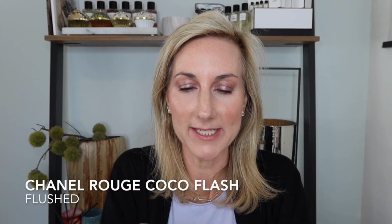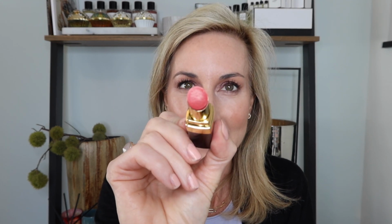And then for lips, I also picked up the color Flushed, and this is in the Rouge Coco Flash. As you guys know, I could do a whole other video on my Rouge Coco Flashes because I love this formula. This is going to be kind of a hybrid between a lipstick and a lip gloss. Very hydrating. And here is the color in Flushed. And this one is going to be a really pretty kind of pink coral color. And I'm just going to put this on.